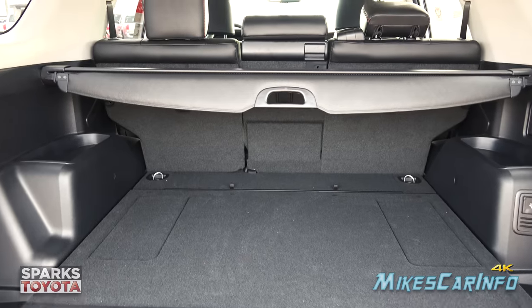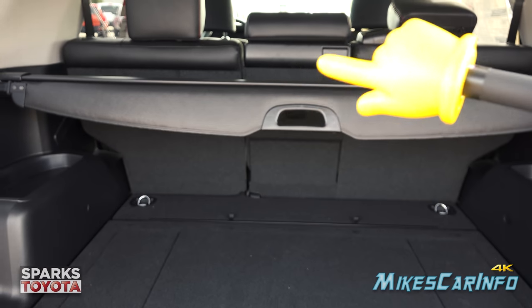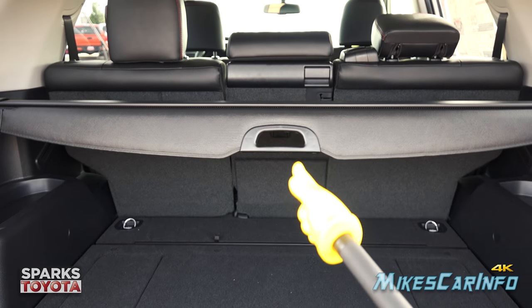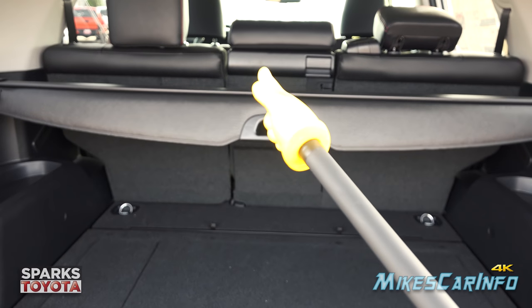Okay, so the seats are a 60-40 split. You can remove this cover. Right in here is the split. Now, you can also lower the center portion here separately with the little handle right here. So that portion can be split from that portion and this portion.